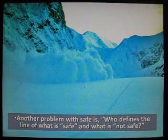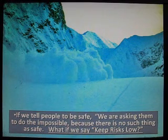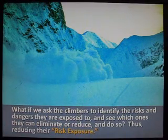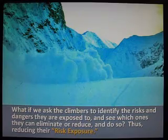Another problem with safe is, who defines the line of what is safe and what is not safe? If we tell someone it's safe, we're asking them to do the impossible, because there's no such thing as safe. What if we say, keep risks low? Also, if we say something is safe, we consciously and or unconsciously let our guard down. Why not? It's safe. What if we ask climbers to identify the risks and dangers they're exposed to, and see which ones they can eliminate or reduce, and do so, thus reducing their risk exposure?